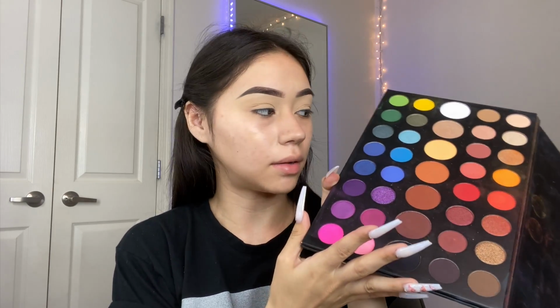So if you guys want to do this look with any color scheme, you really can with just these right here. But I'm going to be using the pinks and the purples down here, and I think that'll probably be it, but maybe the white, but those are the only shades I'm going to be using. So my idea was just to go from a pink to a purple gradient.